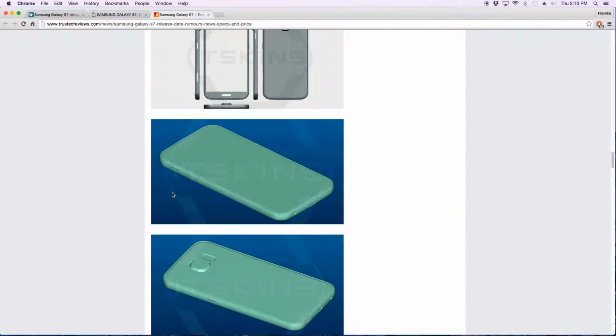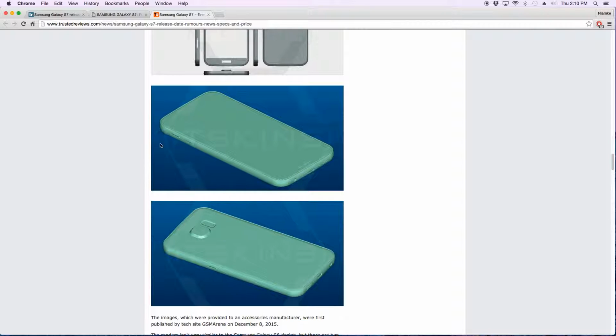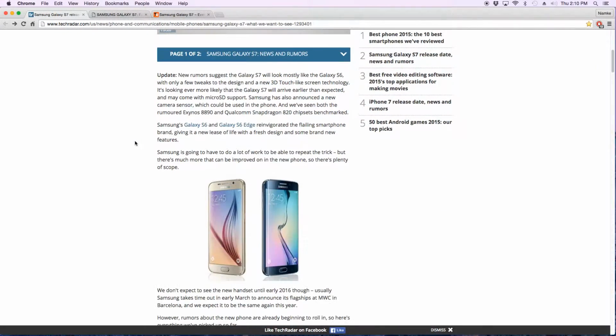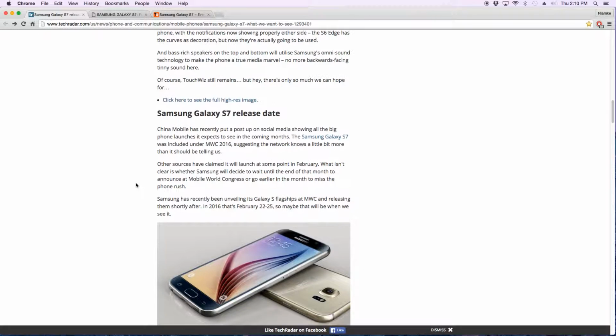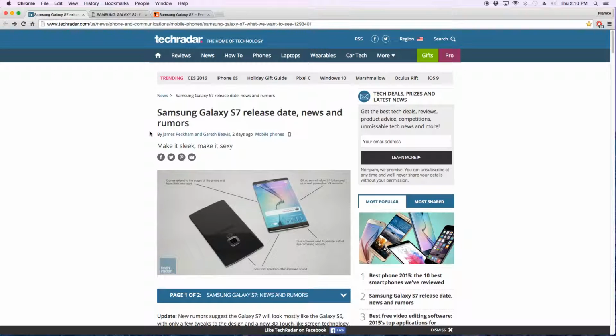But here's a couple of designs that it may look like, which is fairly similar to the S6. All these names sound almost the same. They should start coming out with new names. However, on Tech Radar, they're saying that the S7 may be coming out somewhere towards the end of February, most likely early March at the conference, whatever the name of that conference is. Oh, Mobile World Congress. And that's pretty much it for the S7 news and rumors that I have.